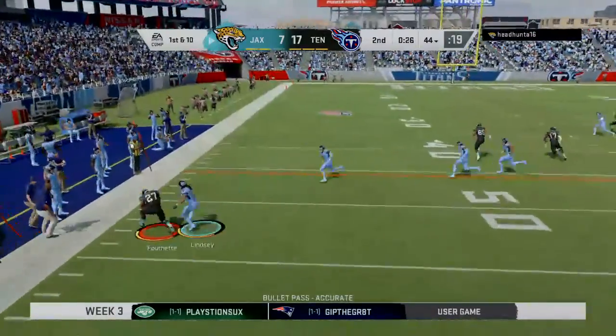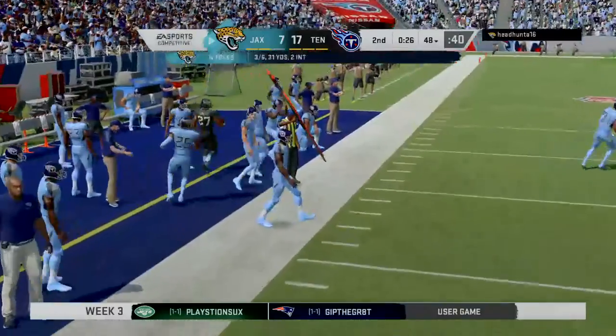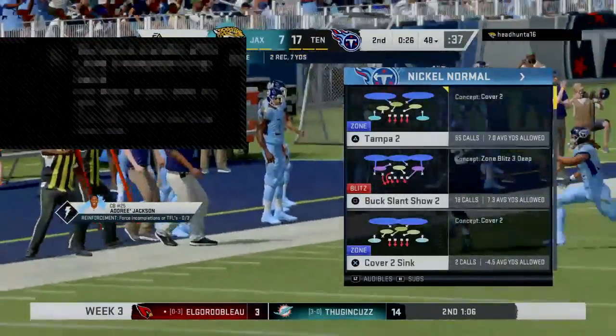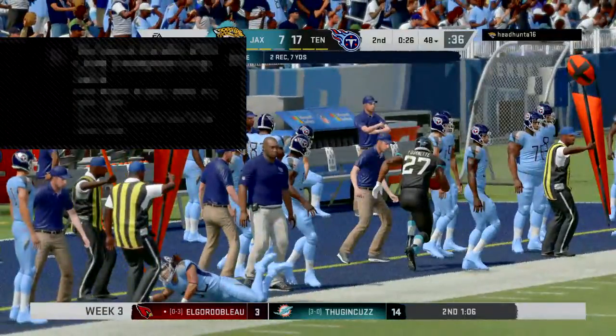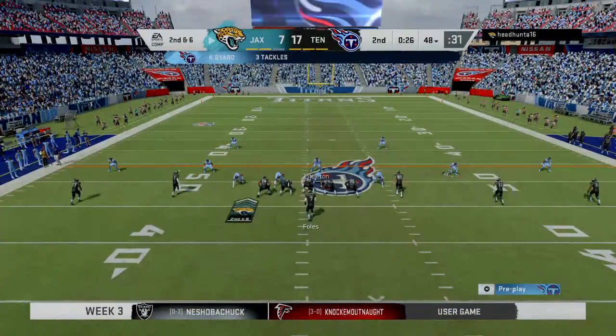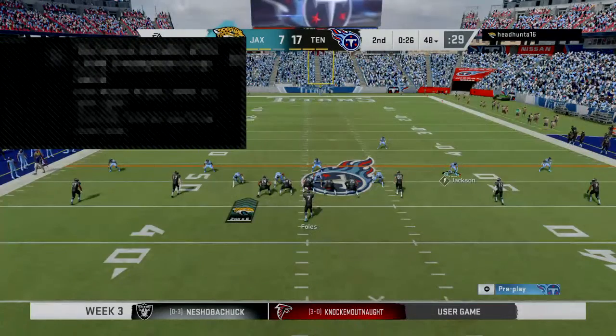Foles. And he'll get that to Fournette, complete. And he's able to get this one out closer to midfield across the 45. Everyone's got to be able to catch the football. Doesn't matter what position you play, but if you're on offense, be aware a ball may come your way.